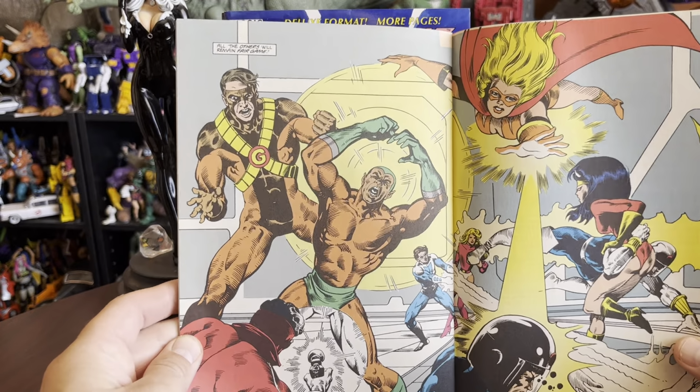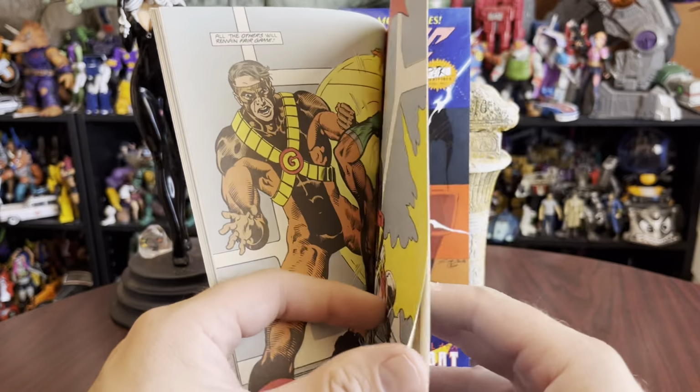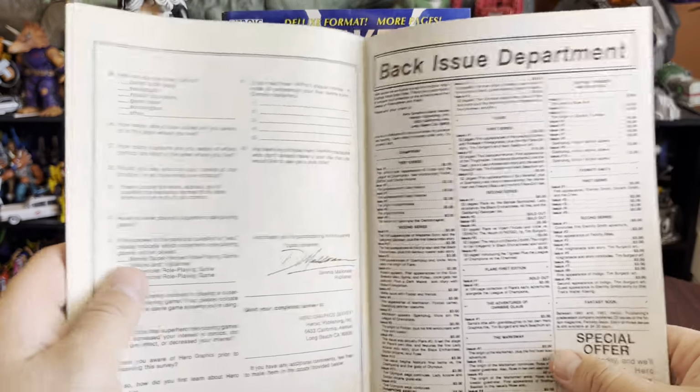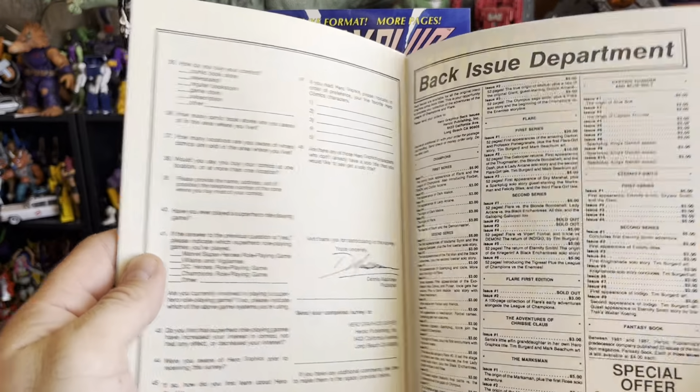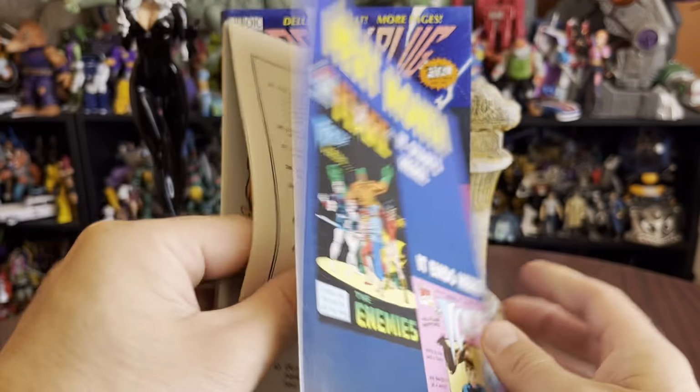All the others will remain fair game. To be continued. Featured Sparkplug on that page. Where you can order back issues. Oh, you gotta read it. I love these things in here. Let's see if we can look at it.